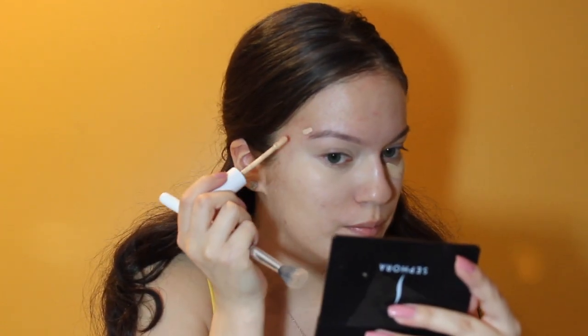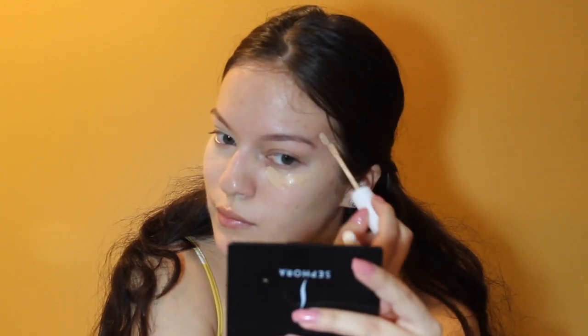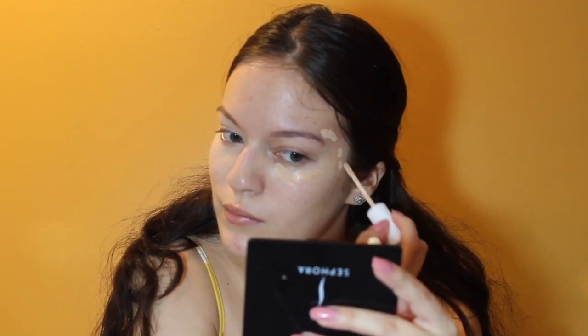And as you can see, I have some breakouts along the side of my face, and I'm just going to be using the same shade again to cover those up. And then you just want to spot conceal any areas that you'd like to hide. Then I'm just going to buff all of those in.